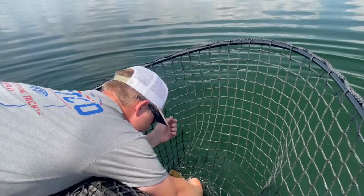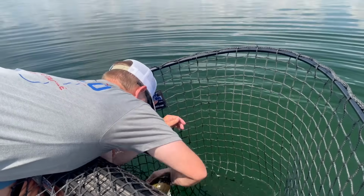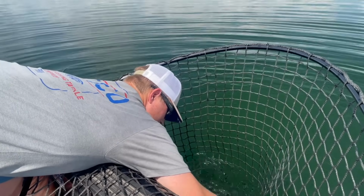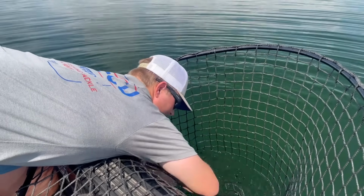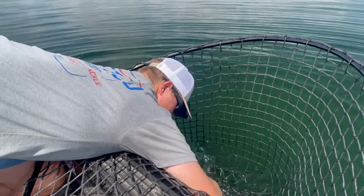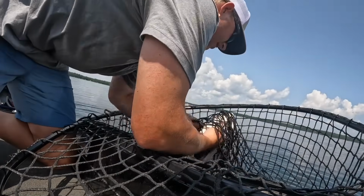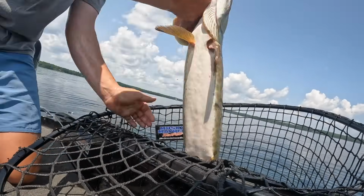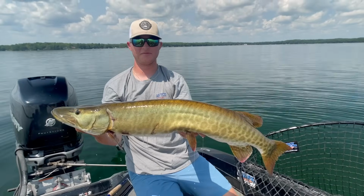All right. Gee whiz. Here we go. Should have fought her longer. There, I got her. Open it up. There you go. Super pretty fish. Not a giant, but a very, very nice fish to start the trip on.